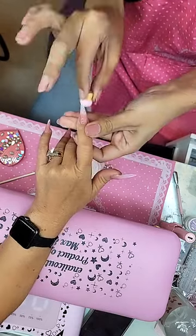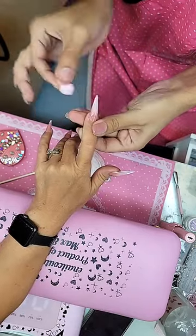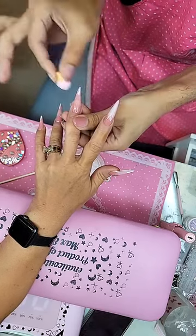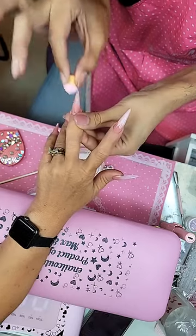Did you see how that second coat just makes it go boom? I was actually even considering putting glitter, but then Sherry and I came to the unanimous decision that it just looks so beautiful like that.